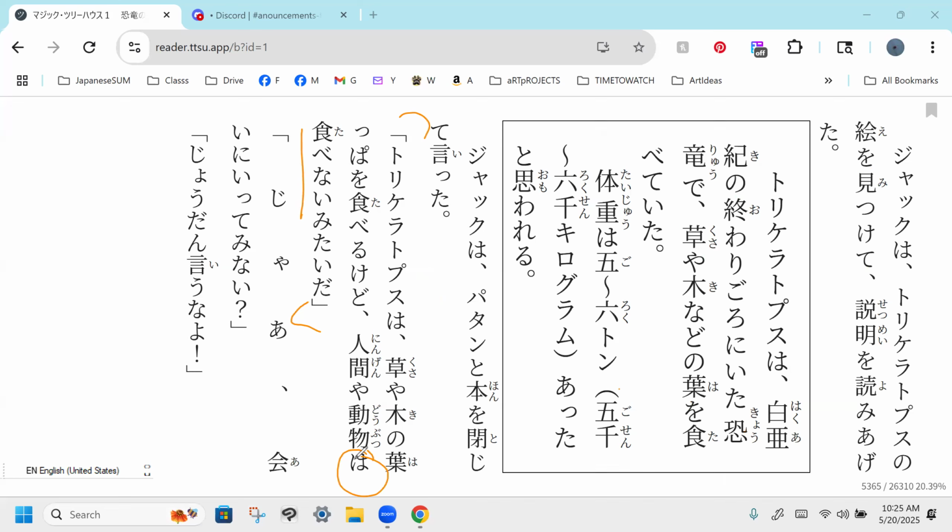This is probably something you guys saw and went, wait, why is that marking the topic? But it is the topic. This is what we're talking about. We're saying it does not eat humans, and that's what we're talking about. So the first topic is this guy eats this, and then we're doing a contrastive second topic of importance because we wanted to put emphasis on the fact he does not eat humans. Phew, no need to worry. Because this is why we're saying it. So even though this should be an O, right? 人間や動物を食べない, does not eat those things. So wa can go wherever it wants. It's just there for vibes.